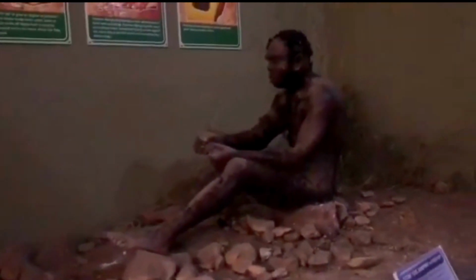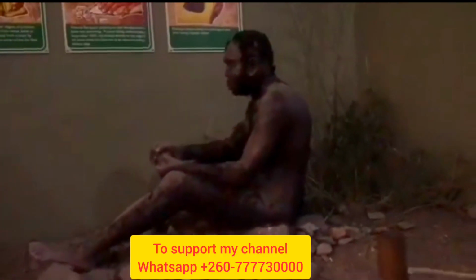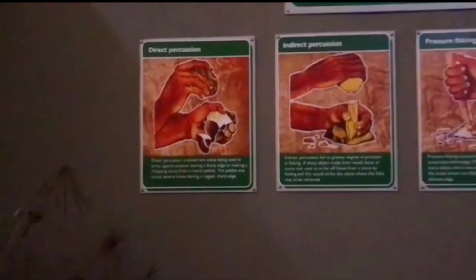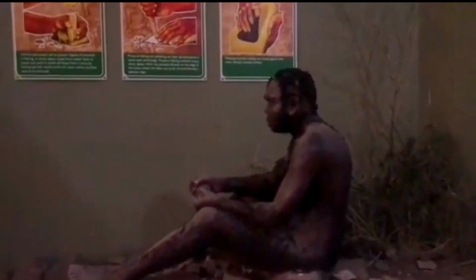Now on this other side you find the tools, or should I say the making of tools, the methods of making tools which were used by the early men. And you can see this is more of a statue of one of the early men making tools. So they're quite different methods, and these are the ones that are being shown here. There's direct percussion, indirect, and all the others. There's pressure, yeah. So they've all these methods that they were using.